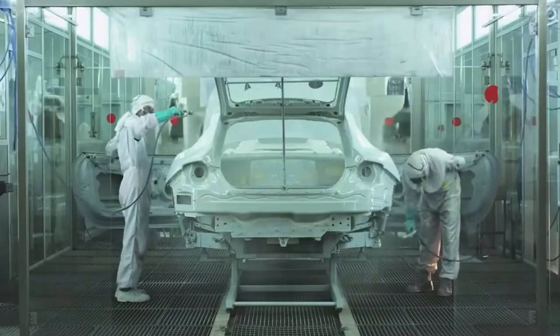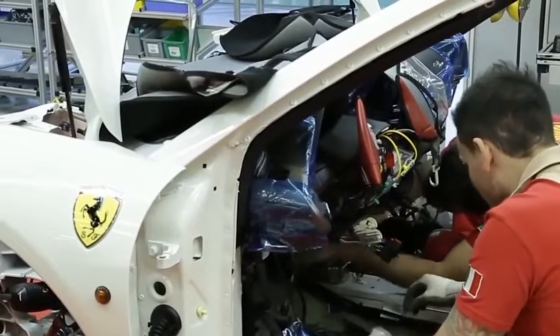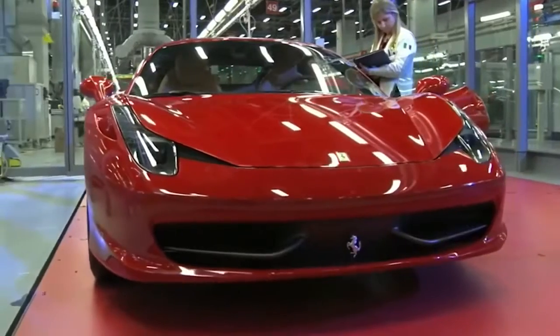Fortunately for Ferrari, the solution to this problem should be simple. It will simply replace all affected vehicles' reservoir caps with a new model that has been designed to vent properly.